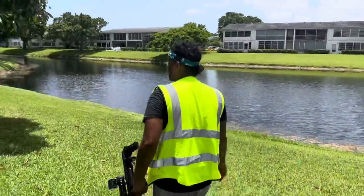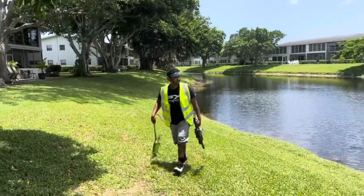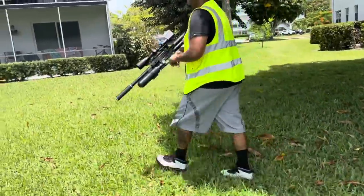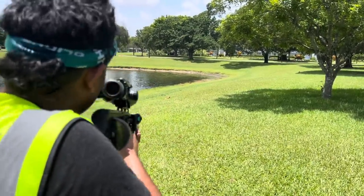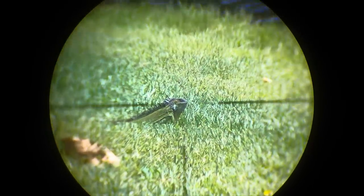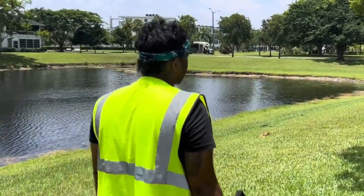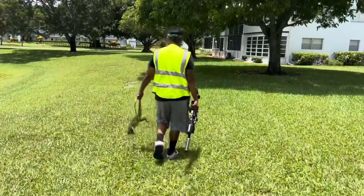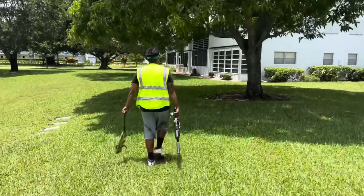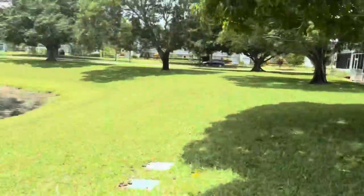Get her, she's right by the water. I don't want her jumping in. Last thing I want to do is go swimming, even though it's really hot. We got a couple sitting right here. Those are all headshots too, guys. These things are just strong. No, I didn't see him until he moved.